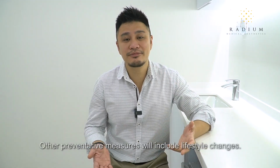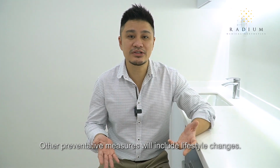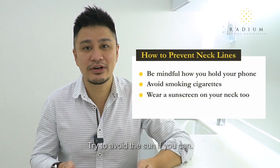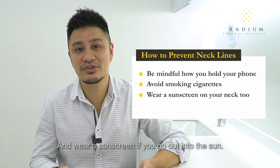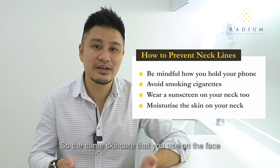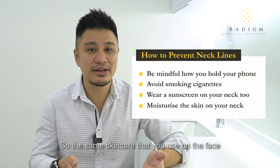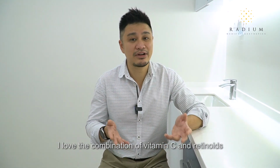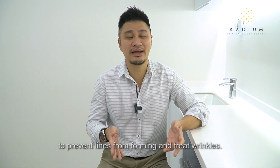Other preventative measures will include lifestyle changes. Smoking always worsens wrinkles, so please do not smoke. Try to avoid the sun if you can, and wear a sunscreen if you go out into the sun. Good skincare is again very important, so the same skincare that you use on your face can be used on your neck. I love a combination of vitamin C and retinoids to prevent lines from forming and to treat wrinkles.